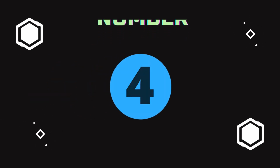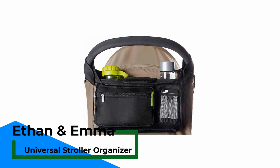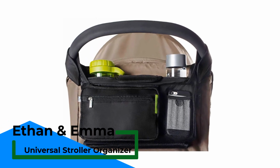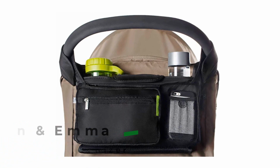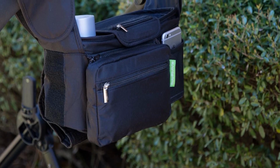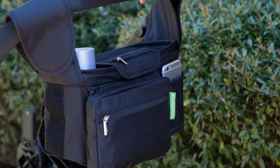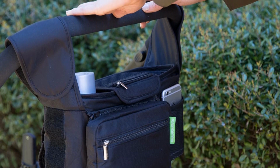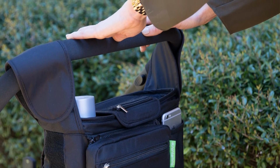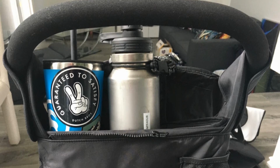Number 4. Ethan and Emma Universal Stroller Organizer. Ethan and Emma's Universal Stroller Organizer is designed to make life easier for moms who have a lot to carry. Whether it's toys, sippy cups, books, keys, phones, drinks, snacks, or diapers, this organizer bag ensures everything you need is in one easy-to-find spot. It's perfect for walks around town, trips to the airport, or shopping excursions.